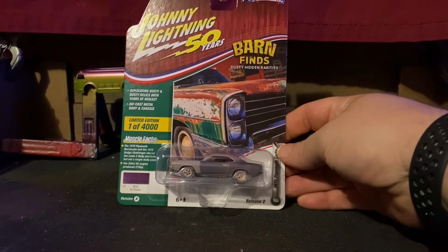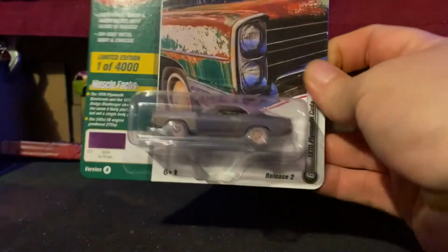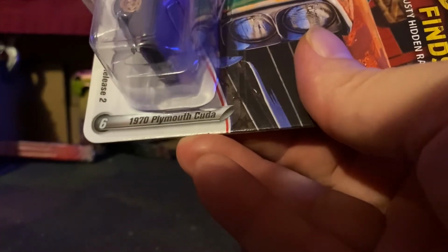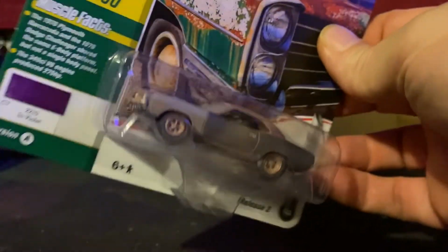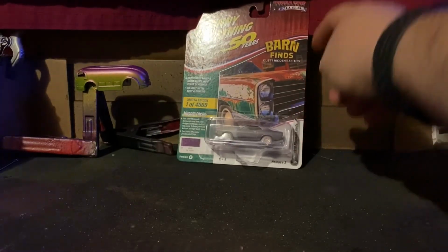Anyways, I did find one car, which is cool because it's the first one I found of this line of casting. I'm just going to show you so you understand what I'm saying. It is the Johnny Lightning Barn Finds. I believe this is the same exact one that Rat Black showed. It is the Cuda, the '70 Plymouth Cuda. It is the purple. But as you see, it's all dusty and crusty, which is pretty cool. I believe this is the first barn find I found.